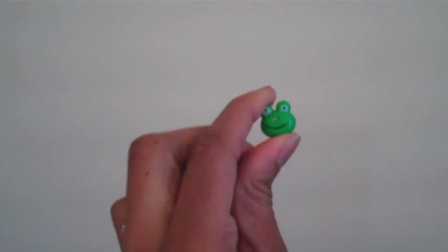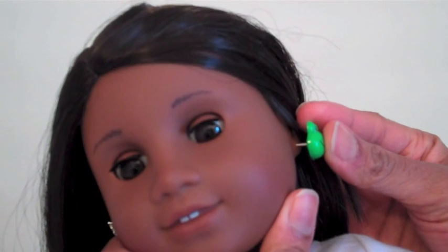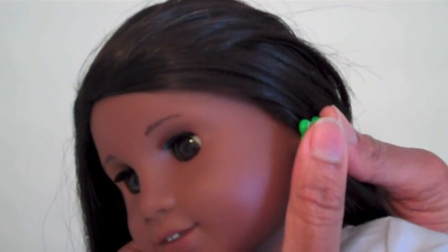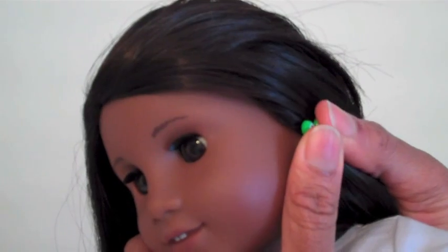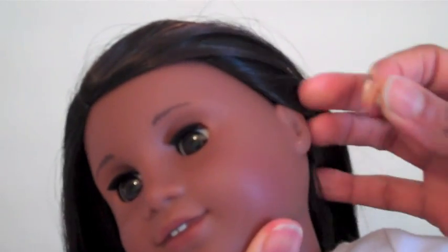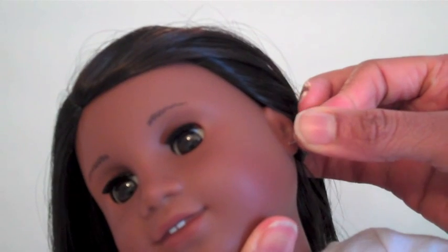I pierced my American Girl's ears by using a push pin. Just push the push pin into her earlobe. You might need an adult for this because it does require a little bit of force. Then remove it and replace it with a regular store-bought earring. And you're done.